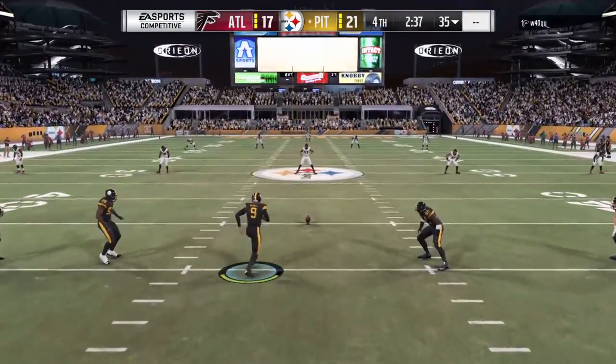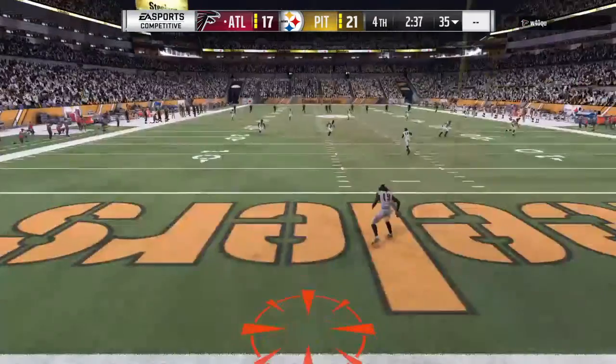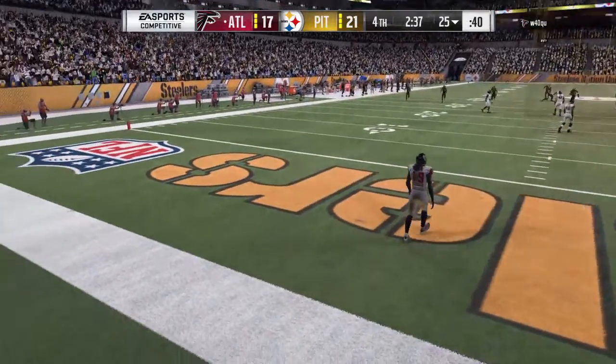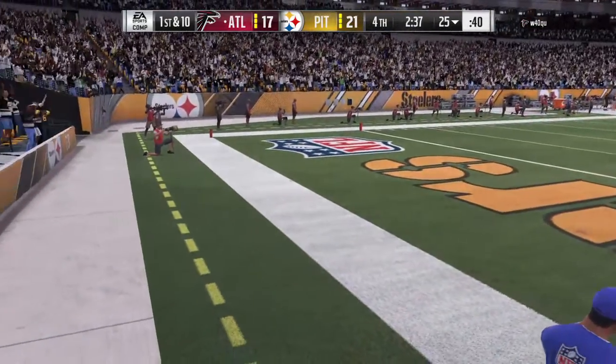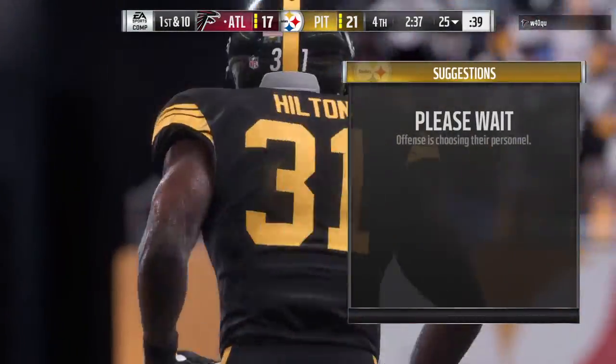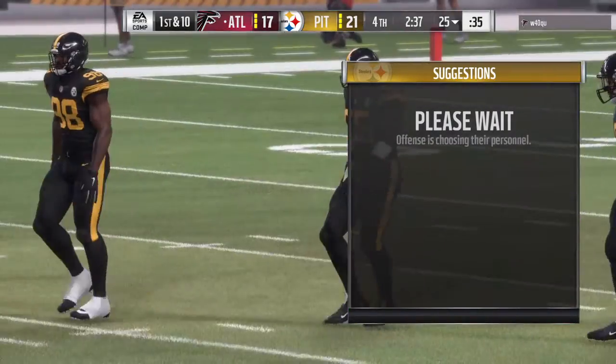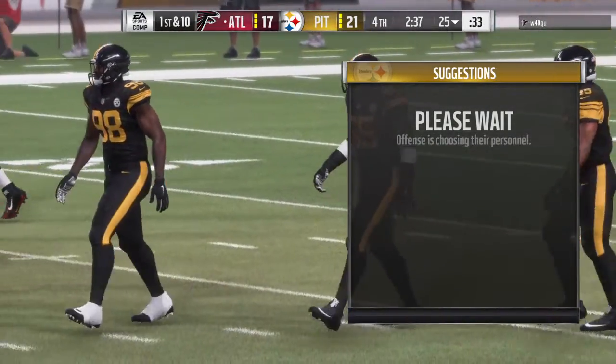Well on now to kick this one away. And they will not get a chance to return this one as it's through the end zone for a touchback. And here now come the Falcons. And for them, a touchdown their last go-around. Obviously, they'll be hoping to do that again.